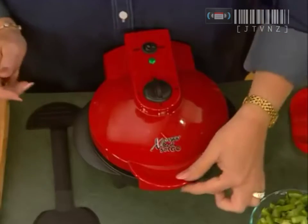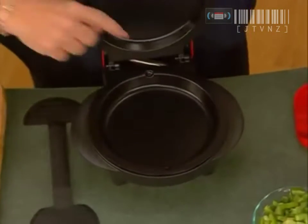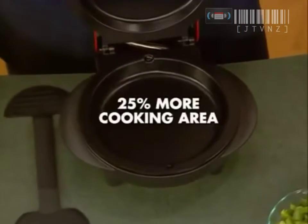Wow, Kathy, this is beautiful. And it is ready. Look what we've done. We took out that center divider, so now you have 25% more cooking area. So you can cook a lot of different things in here.